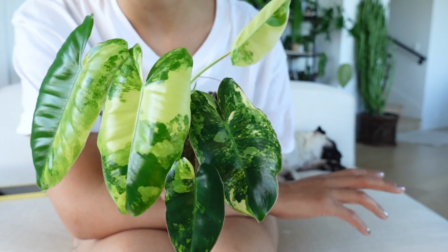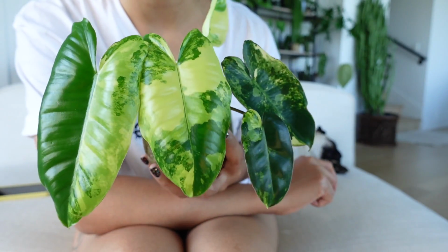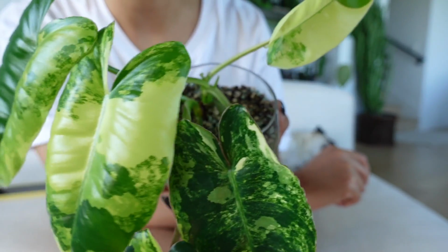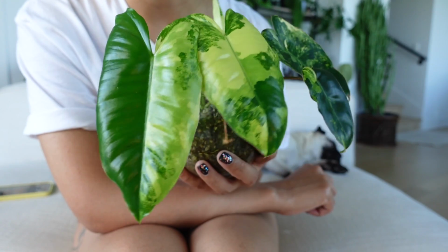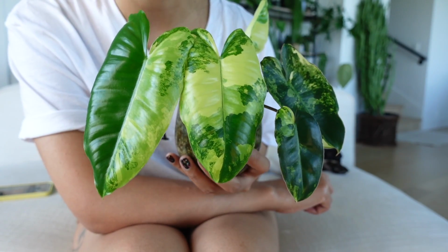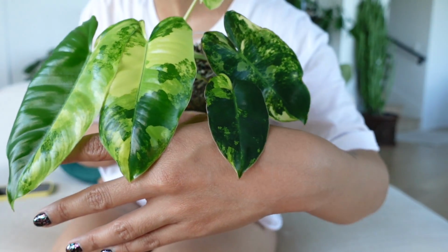And yeah, I would say that's the only hard part about owning this plant, is just trying to keep up that variegation. But so far this one is off to a great start, and I'm so happy that Erin gave me the chance again to own one, because I didn't realize how much I missed it until I owned this one, but it's just a beautiful plant and very, very photogenic.